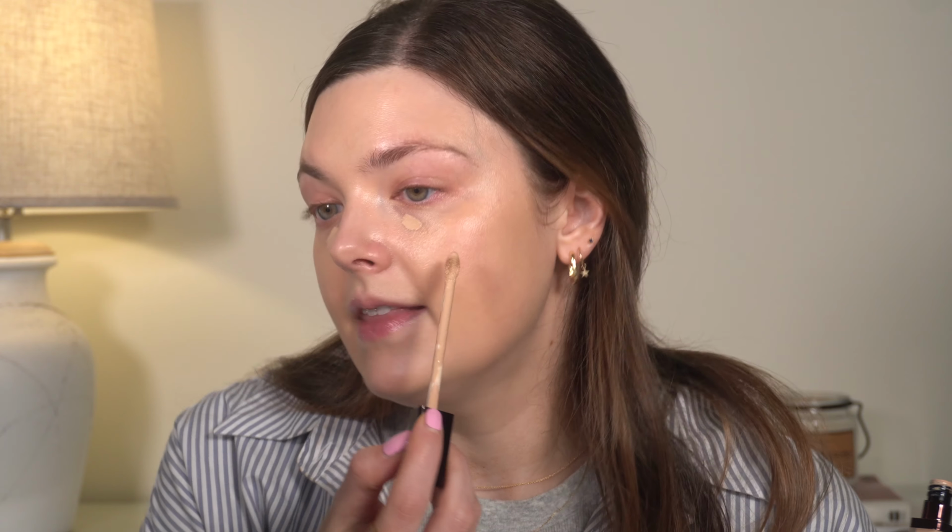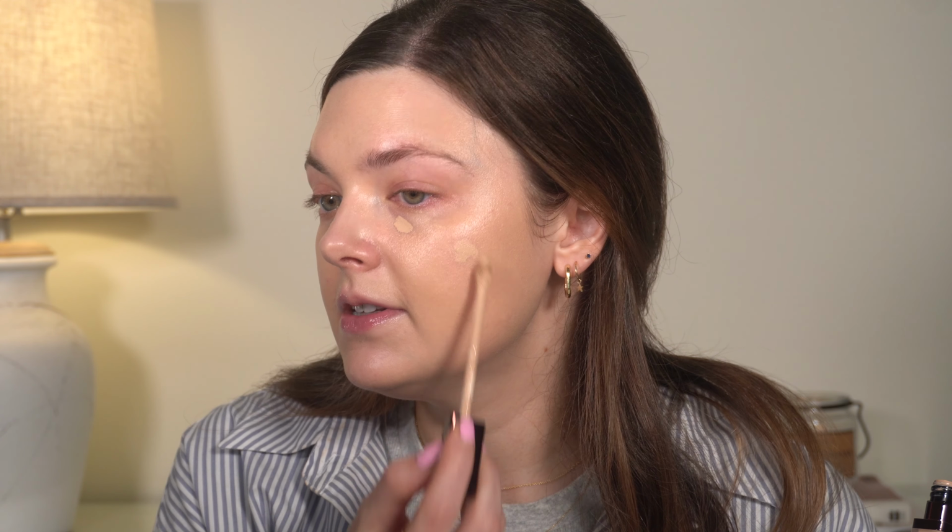This used to be my favorite. It reminds me a little bit of Natasha Denona. This one's a little bit thicker and it can be on the dry side. So that's why, like you see, I'm not applying very much under my eyes because it can be drying if you put too much on it. That's just what I found personally. But it gives great coverage. And as long as you don't overdo it, it's a great product.